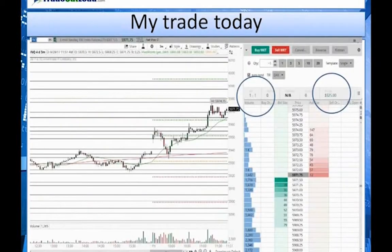Brings me to today's trade. Like I said, you don't have to have a lot of money in order to trade futures, and you don't need a lot of risk in order to trade futures.